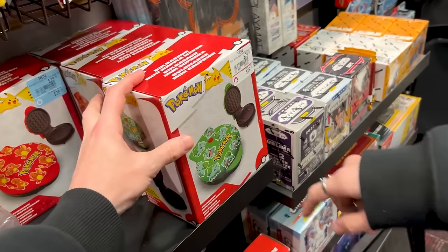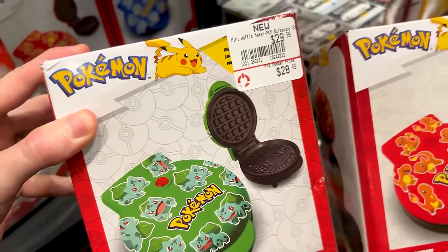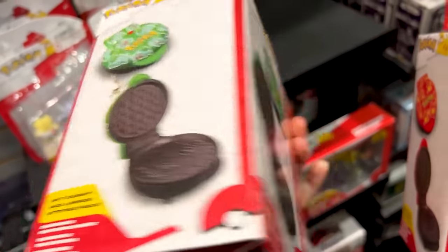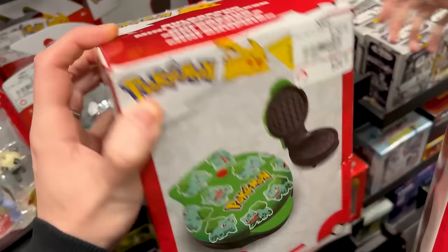Wait, did you just discover a Bulbasaur waffle maker? What in the world? Okay. And look, it's got Bulbasaur's face on it. We got a Charmander one and a Squirtle one. I want all of them. My goodness. Can we get all of them? I'm making waffles. These would make good gifts for somebody.